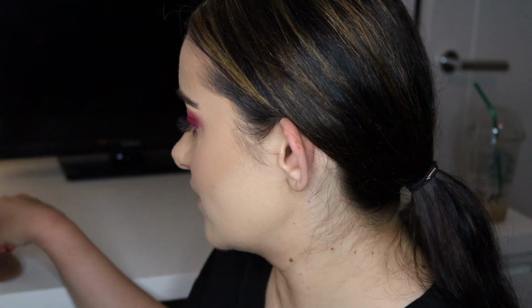So this is the bronzer here. It's almost the size of my head, so of course it's massive. And it is absolutely stunning. I've wanted this bronzer for literally about 3 years. I went into a couple of counters and they were always out of stock of it. I'm just going to apply that all over.